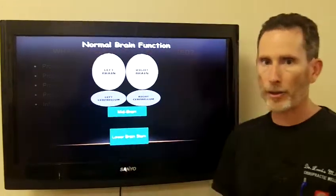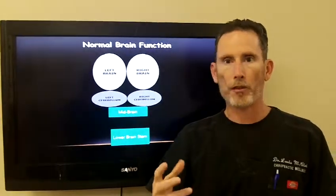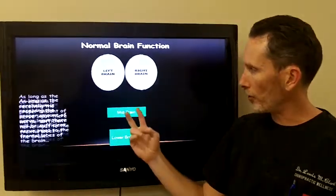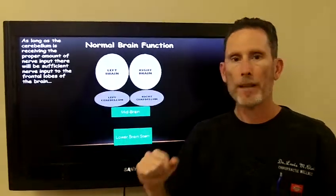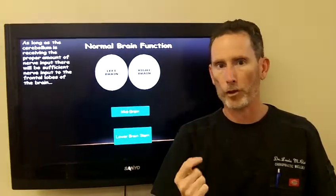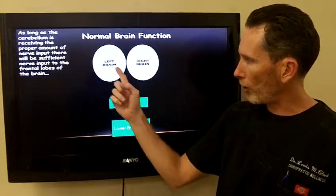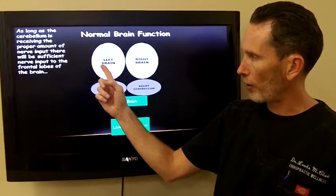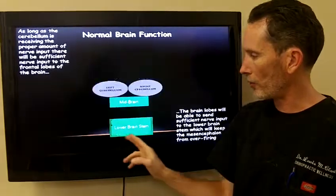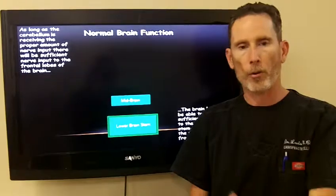So let's go back to the activation and let's look at how a normal brain functions. So what happens when I move my arm out here like this? Well, there are signals that enter into the brain from the cerebellum, and this is all signals from the body with the exception of smell and vision. And they enter into the cerebellum and then they fire across to the opposite brain or opposite cortex, and then the cortex sends a signal down to the lower brainstem. This is the operation of a normal, healthy brain.